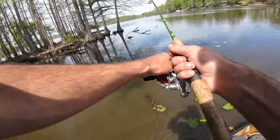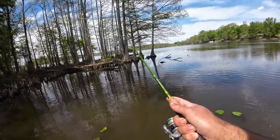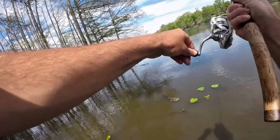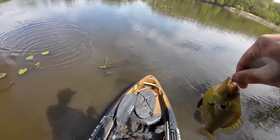Let's see if we get one more from this spot and then we're gonna move on and try to find ourselves another hole. A little bit easier to fish because this one here is pretty difficult, honestly. There's a lot of sticks and a lot of grass. Super shallow. Oh, but they are in there. Stay on, buddy. Feisty guy. There we go, another red ear.